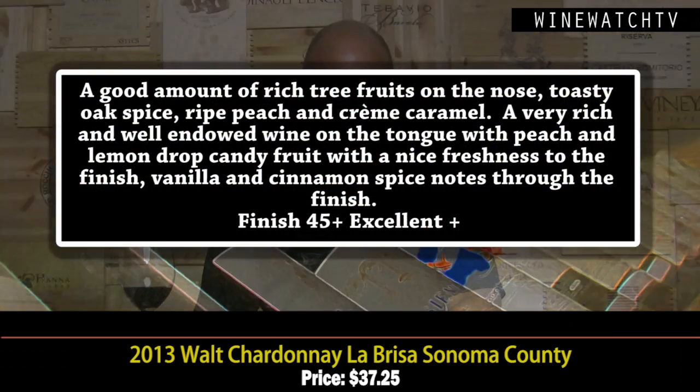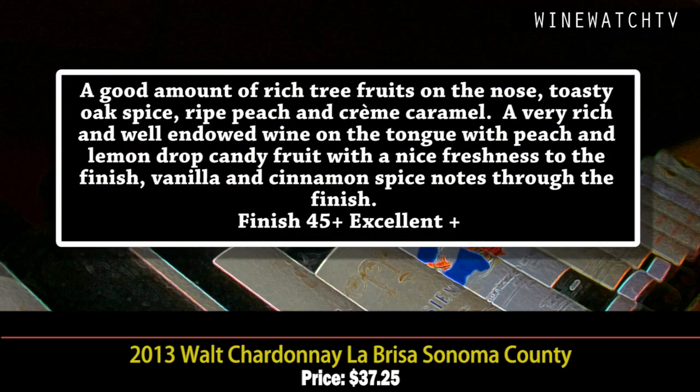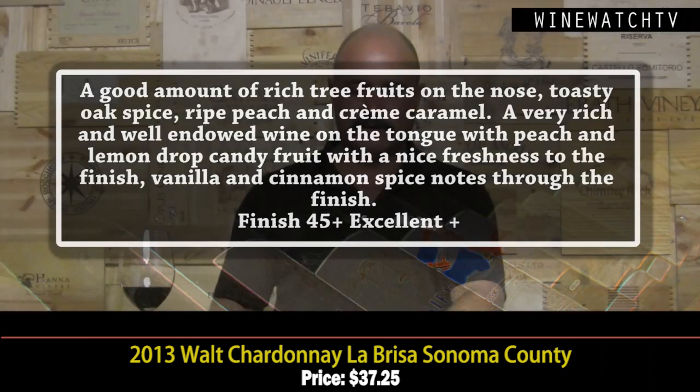And then the Las Brisas, Sonoma County, which this wine's got a good amount of rich ripe tree fruit. This is the Chardonnay from Las Brisas, toasty oak spice, peach, creme caramel, really rich and well endowed on the tongue, that lovely creamy texture. And it's big Chardonnay. It's got a nice freshness, some vanilla and cinnamon spice through the finish. Excellent juice, and that is what we had to drink from Walt Vineyards.